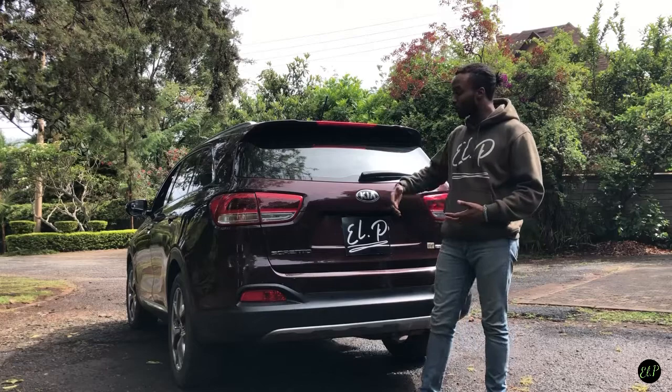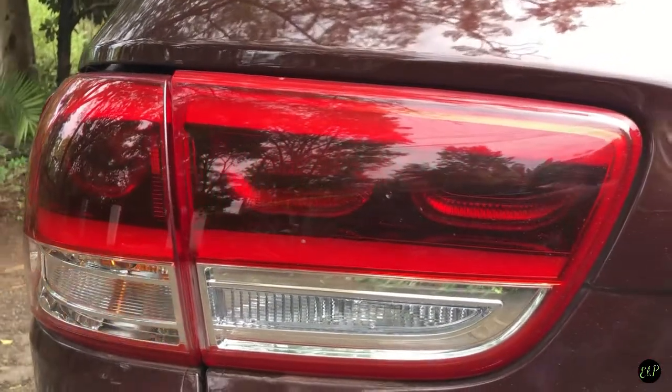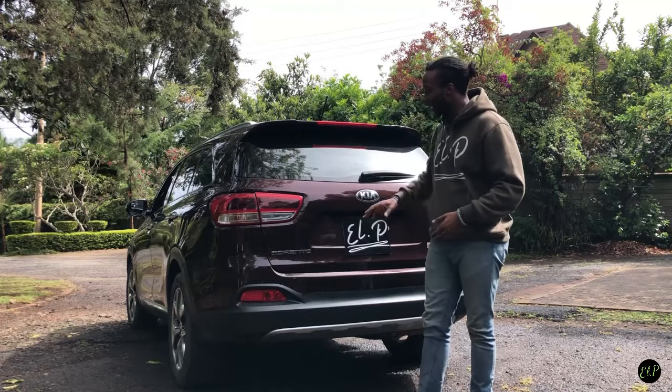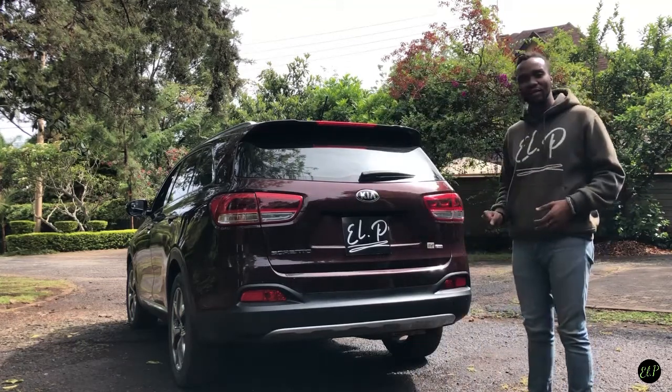Another thing I like about the look of the Kia is the lights. It has this aggressive look with the eyes. It reminds me of the Audi Q7 with the nice sharp lines on the lights, and it just looks mean and, yeah, holding its territory.